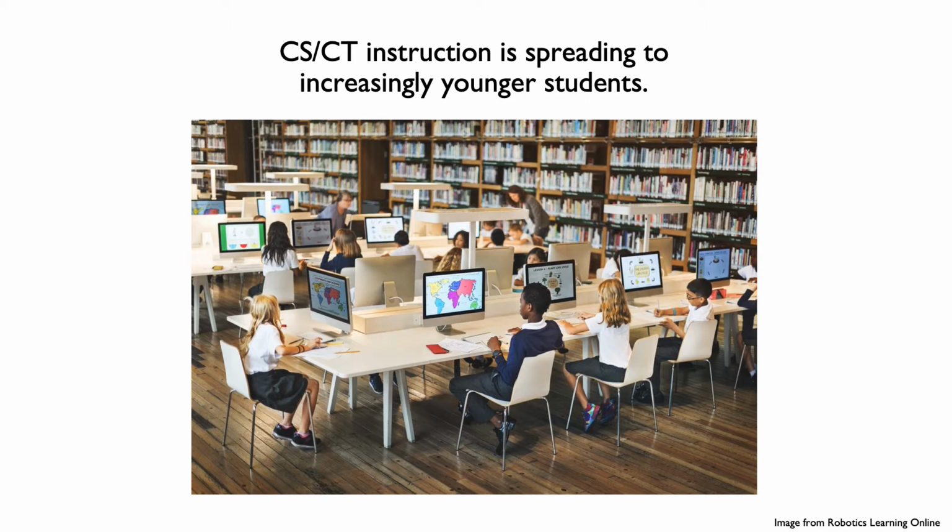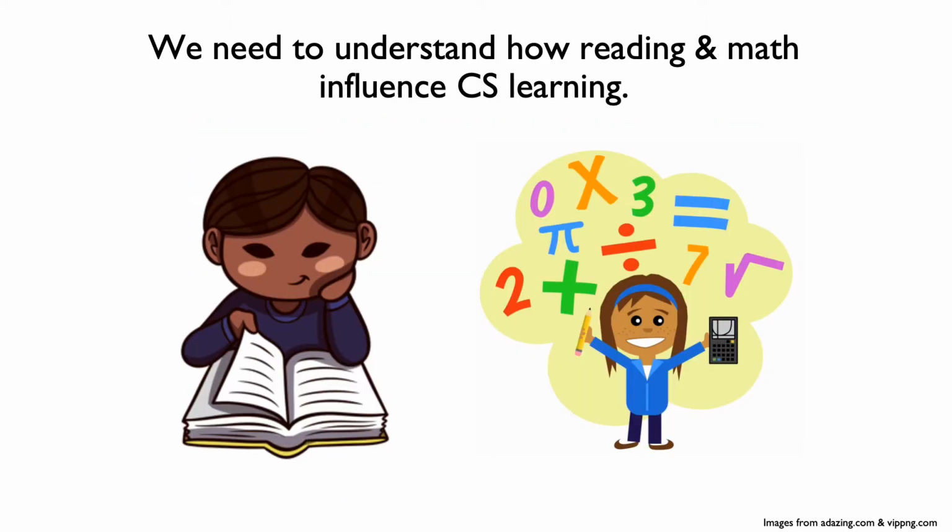And while you can take those skills as a given in a university setting, you cannot assume that students have those skills coming into an elementary classroom. Which is why we need to understand how reading and math impact the learning of CS. And the main objective of this study is to figure out how reading and math can influence the learning of different computational thinking concepts and the types of comprehension displayed by students. And our hope is that by identifying the obstacles faced by students who struggle with reading and math, we can help guide the development of curricula, strategies, and teacher training that better support these students.